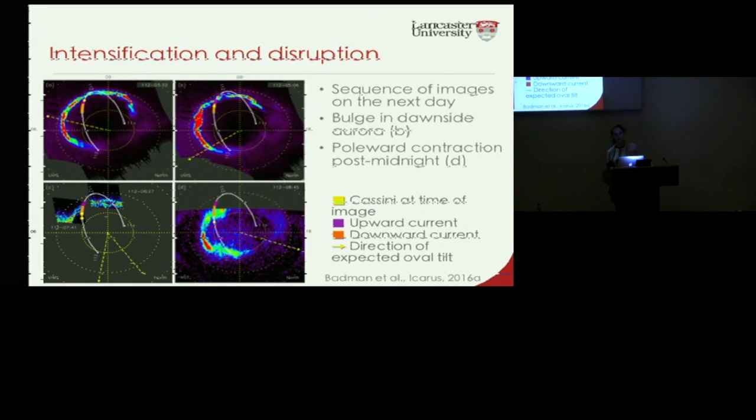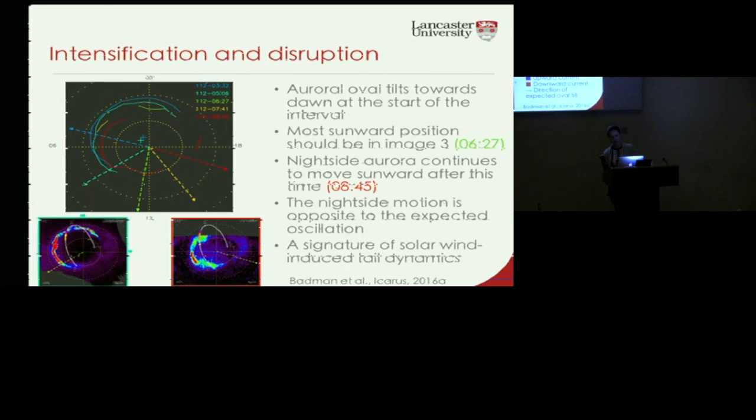But then on the next day we had a sequence of more images, and you can see there's a lot more dynamics going on. It's a lot brighter. There's this bulge here, and then a poleward motion of the aurora here. This is the same format. So again, we can look at this rocking and see if that's still happening in this more dynamic interval. Now we've got more images to compare, covering about half a planetary rotation. At the start, shown by the blue, it should be offset towards the dawn side, this far side here, and at the end it should be offset over here.